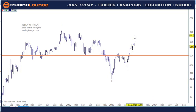But we've had that now. So really, this wave 2 could come over here as well. I'm just giving the good, the bad, and the ugly. All I'm saying is that I don't have anything to base another trend off here just yet.